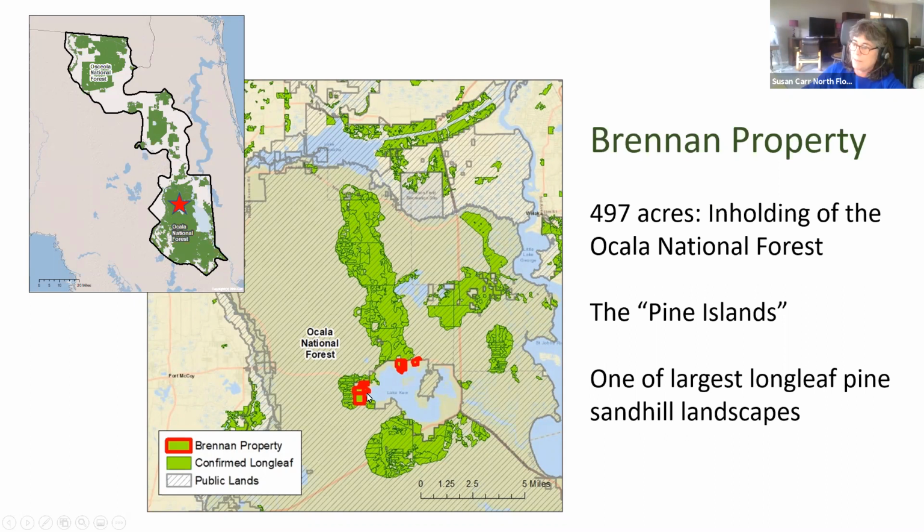Here it is on the lakes, on the shores of Lake Carr. Now, for those of you who are familiar with the Ocala National Forest, it's the world's largest sand pine scrub, and that's mostly this hatched area. In the midst of this sea of scrub are longleaf pine islands. They're not literal islands, but they're known as pine islands. And they are about 30,000 acres all in, one of the largest longleaf pine sandhill landscapes in peninsular Florida.